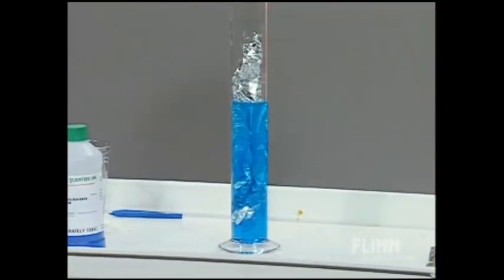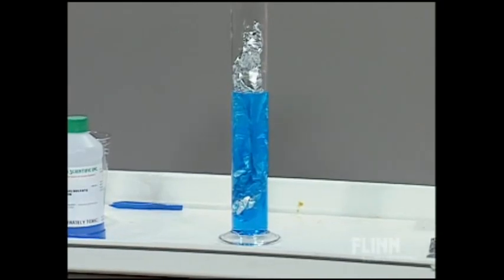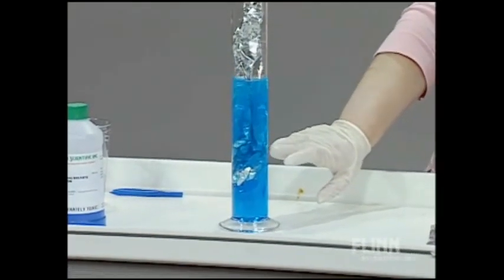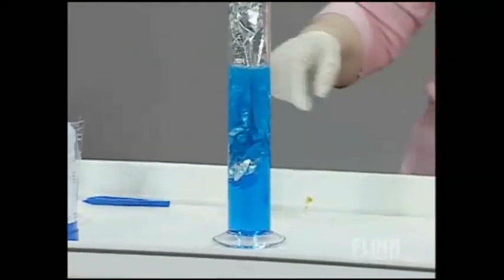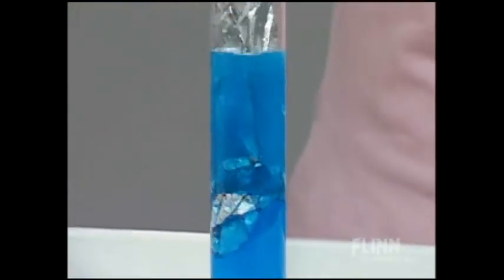And pretty soon, I should begin to see some reaction. Are we seeing anything? I'm looking at it here. I don't know if you can see that up close, but there's a little bit of red beginning to show on the aluminum foil. Clearly, we're a little slower here than we were before. I'm going to add that right down in there again.